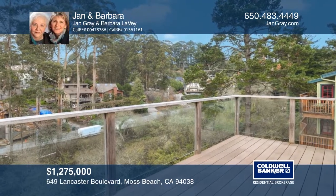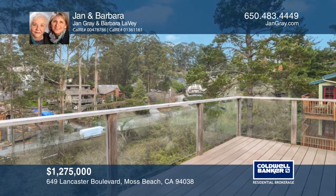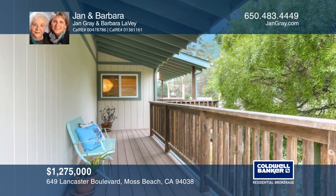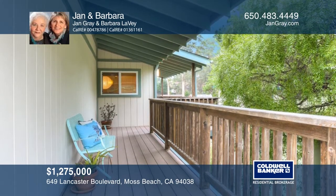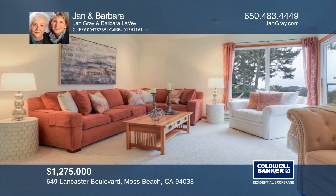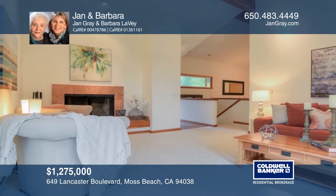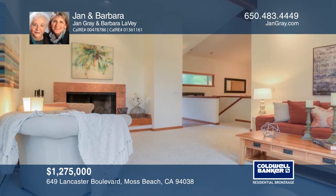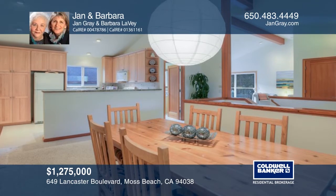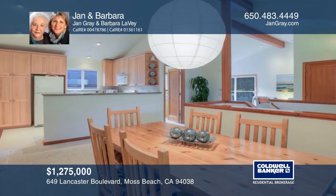Enjoy ocean views through the trees from this enticing two-story, three-bedroom, two-and-one-half-bath contemporary home. It's a stylish and serene home with a covered porch entry and two decks. The upstairs living area has vaulted ceilings, a fireplace, formal dining, an upgraded kitchen, and a guest half bath. Downstairs has three bedrooms, a full bath, and an ensuite master.